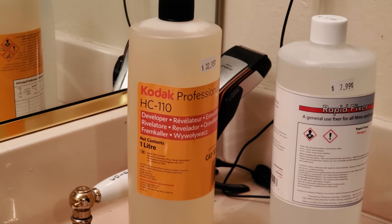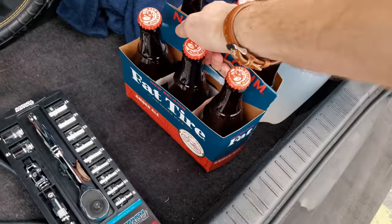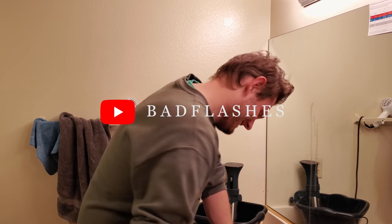To develop the film, it was recommended you use DK50 developer, but that ain't around anymore, so a few cases online suggested using Kodak HC110. I don't know anything about developing, so I hit up my day one film homie Caleb for answers. So I grabbed all the necessary chemicals and headed down to Master Caleb's dojo. Caleb was brave slash foolish enough to take this challenge head on, so why don't you go follow his YouTube channel, Bad Flashes.